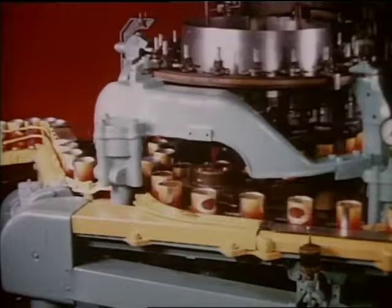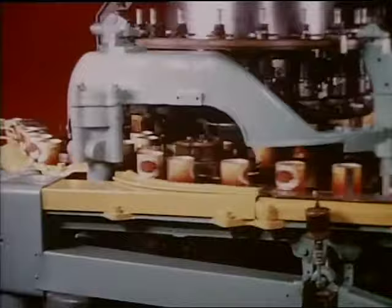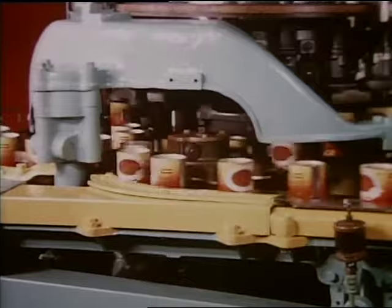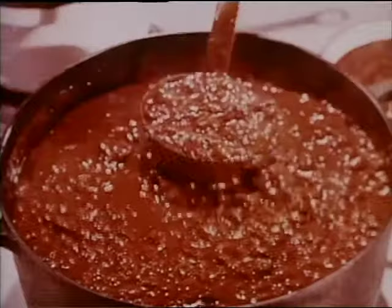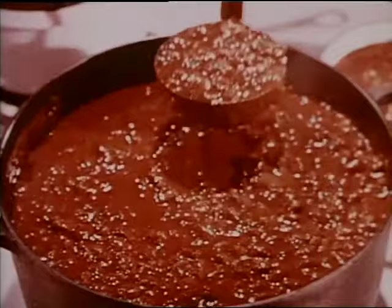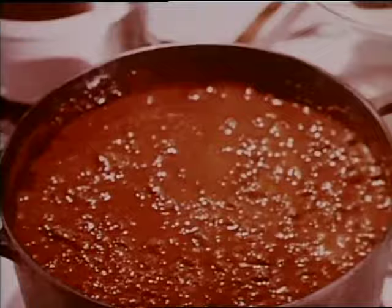The rich blend of ingredients are placed in the containers. They are then sealed and slowly cooked, bringing out the real chili flavor. Hormel chili, piping hot and ready to eat. Mmm, good. Just imagine the zesty aroma and tangy taste in this bowl.